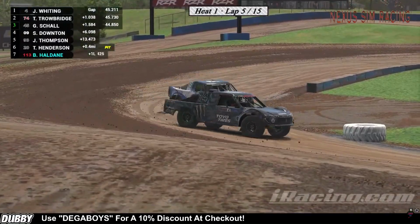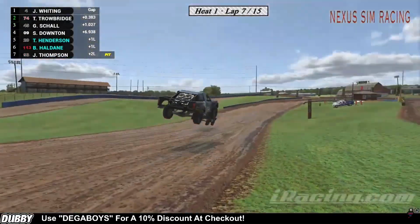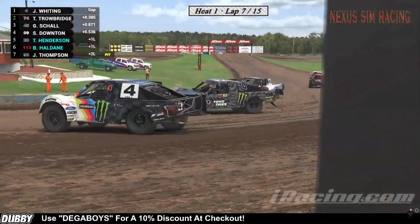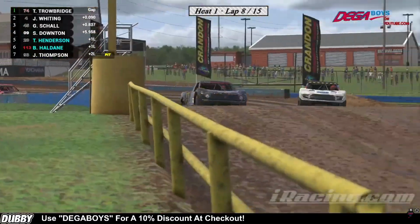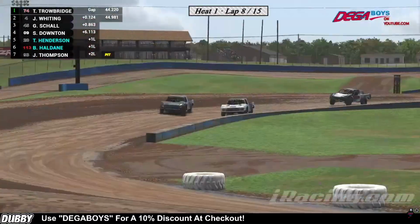Still battling here for the lead. Jordan Whiting still out front leading this race in that 4 truck. Coming under attack by Tim Trowbridge. Tim has decreased that lead by over 0.4 of a second now. He's looking to the inside of the 4 truck. Coming across the start-finish line. He does lead that lap. A new leader right now.